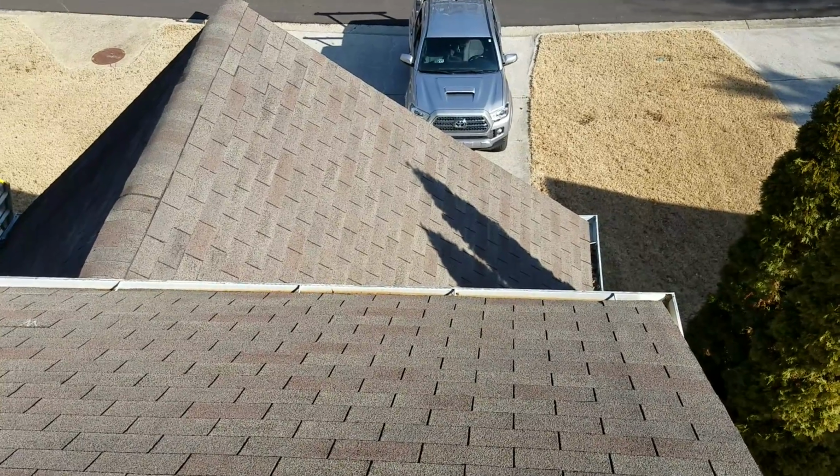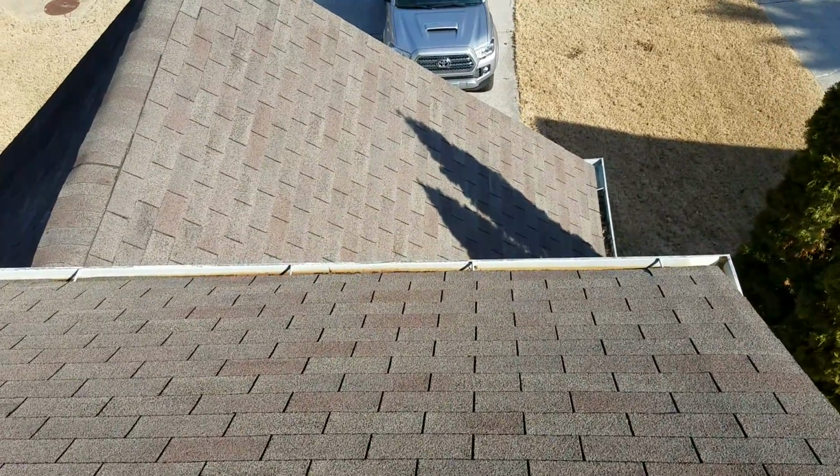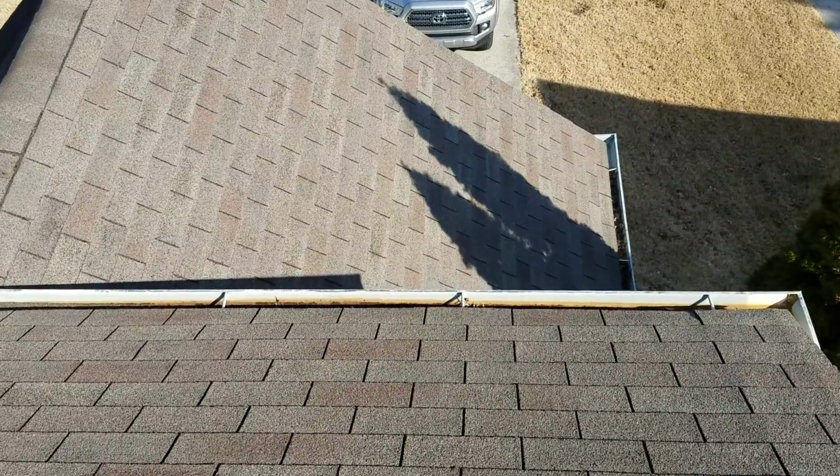This is Mark with Roof It Forward, beginning my roof inspection at 1124 Drewsbury Court.